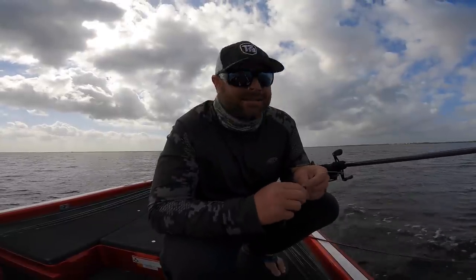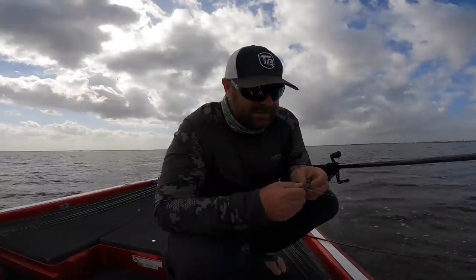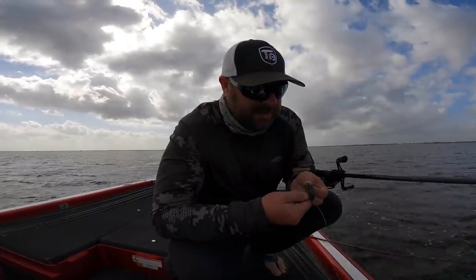I'm liking the activity though. This is the most bites I've had in the last, you know, been out here probably on this part about an hour and a half, and have 2 fish in the boat and missed 2 other ones, so 4 bites.